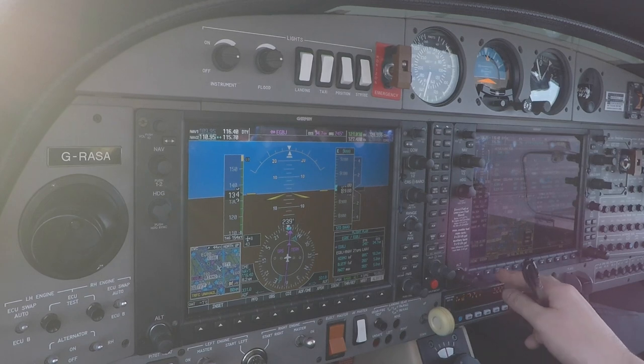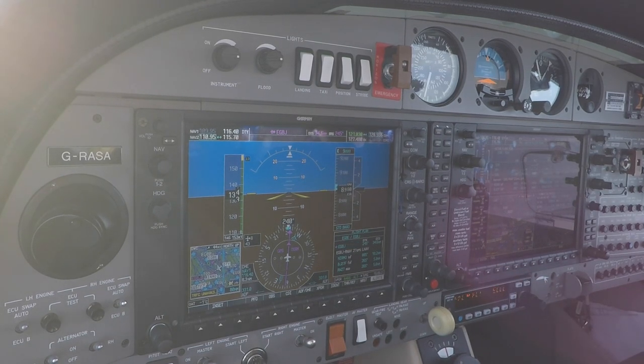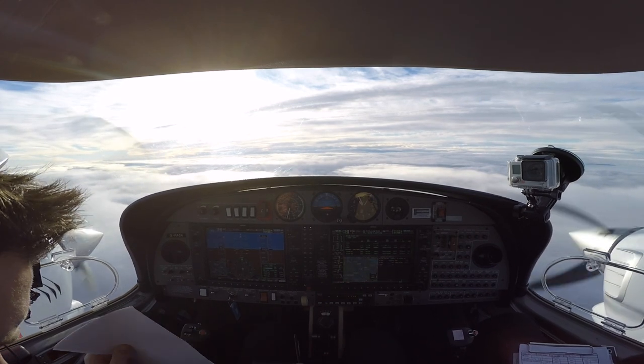2107, route direct to Banto and climb flight level 170. Direct Banto, climb flight level 170, 2107.